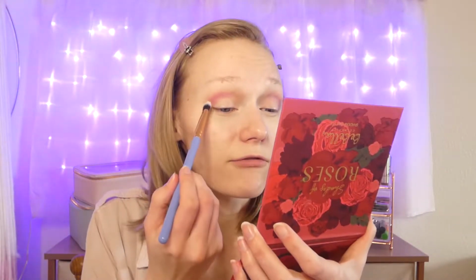Next I want to intensify that crease a little bit more, and I'm going to take this shade down here called Pleasure. I'm going to try to go very light with it because I don't want this to be overpowering. Oh my gosh, this seems to have a lot of pigment, so I just want to barely apply this for a little bit more of that purpleness to show. I'm just dabbing the eyeshadow on here first, and then I'm going to take a clean brush and fluff and fan that out just to keep it nice and soft.